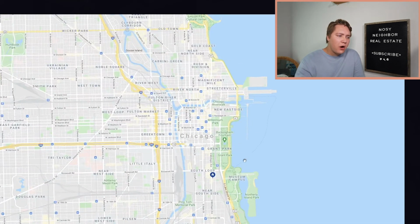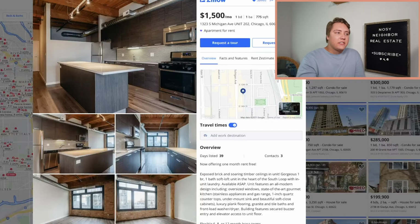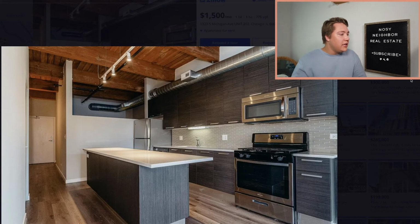Still close to Grant Park, the museum campus area. Not a bad area, but maybe not as walkable or desirable as some of the other areas. But it's the biggest or one of the biggest apartments on the list at 775 square feet. Let's take a look inside. Look at that. It's been completely updated, nicely renovated, stainless steel appliances. Look at that kitchen. It's huge.